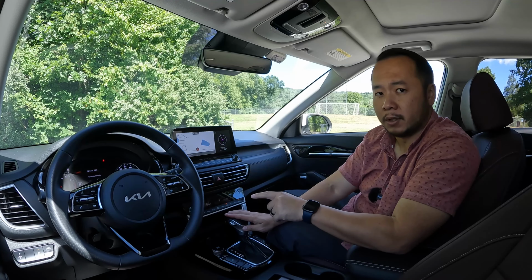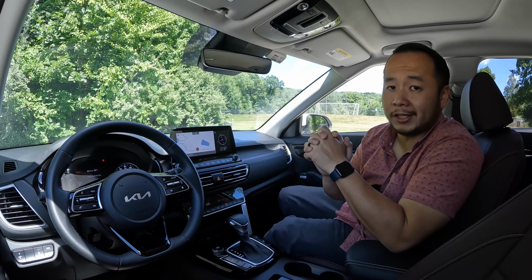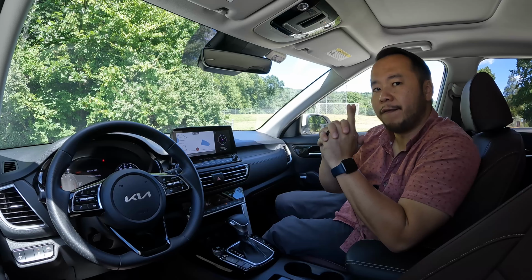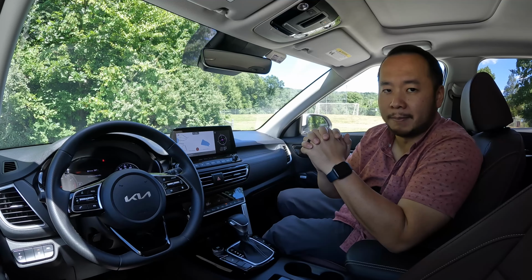I'm in sport mode. There's another transmission option for the Kia Seltos, and that's called the IVT, or Intelligent Variable Transmission. That's what Hyundai and Kia call the CVT, or Continuously Variable Transmission. They work the same exact way, and you can only find that transmission for the 2-liter naturally aspirated engine that you could find in the lower end trims.